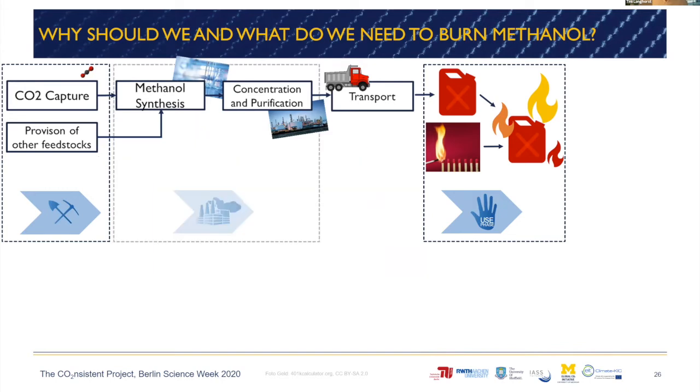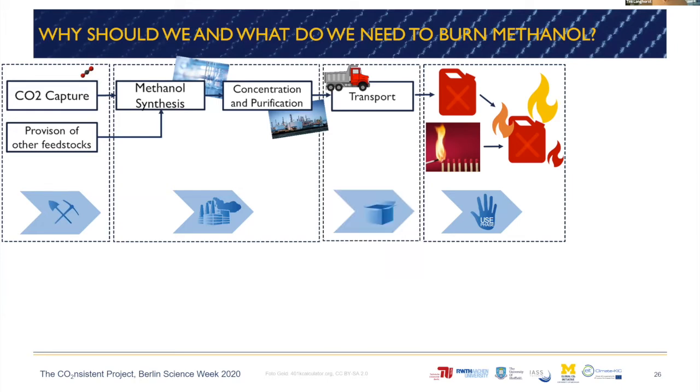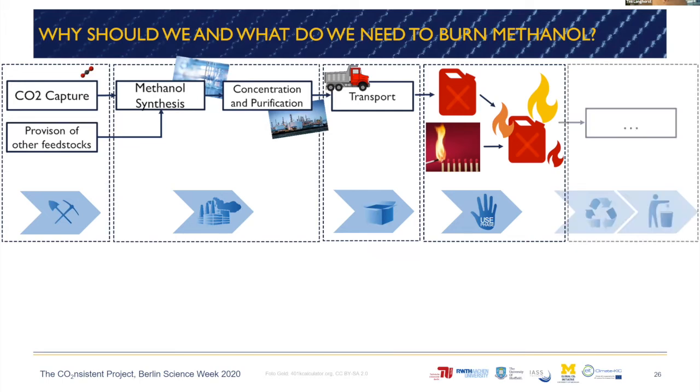The next stages, just to summarize, this is called the within the factory gates. This step is distribution and transport, and you might remember them from the full life cycle. And we also have the disposal phase at the end, and this depends on what we use our methanol for.